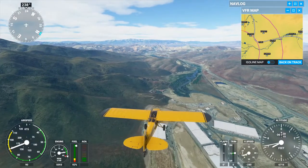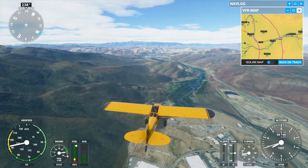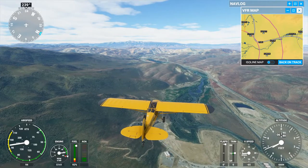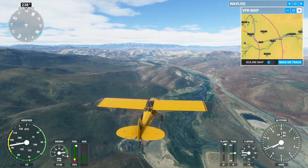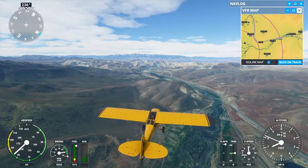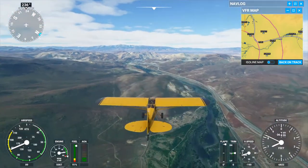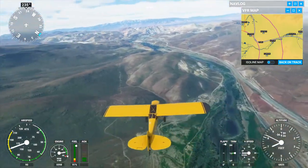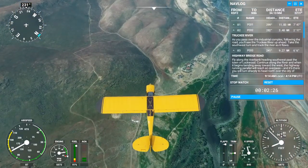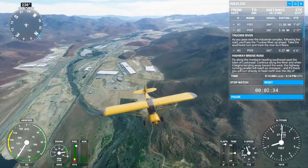I'm assuming this is the road here, so let's have a look. Let's keep an eye out for an overpass, and then we need to turn. You turn north. Pretty sure that's what they mean by Lockwood. The town of Lockwood. Can't see any other ones.